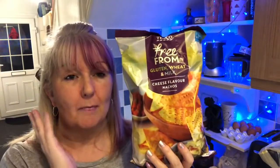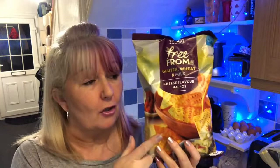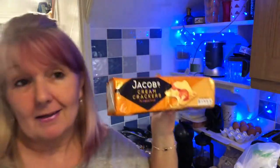You can pop some grated cheese on there, some sliced jalapenos. Again, a little bit of paprika, that will be nice, and you can pop that in the microwave for about 20 seconds. It will melt the cheese, be delicious. I won't go into how to make guacamole, that's a whole other video. Cream crackers to go with cheese.